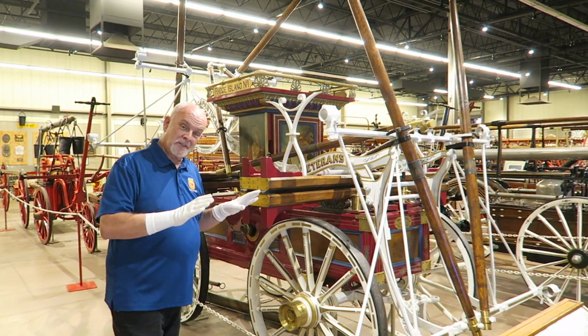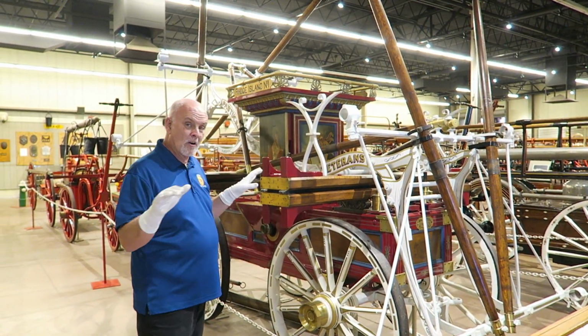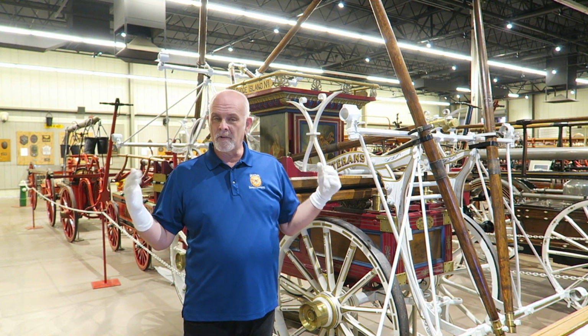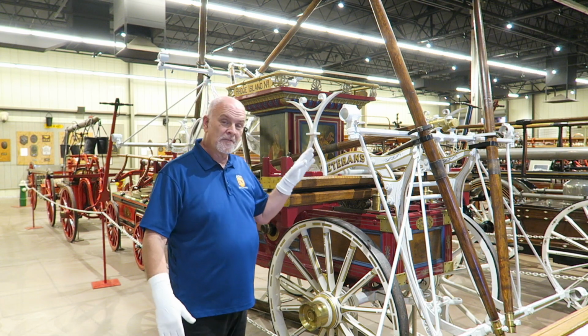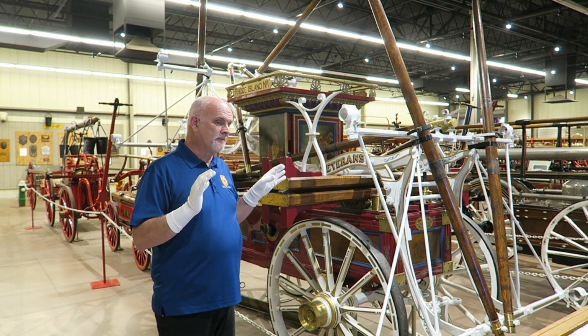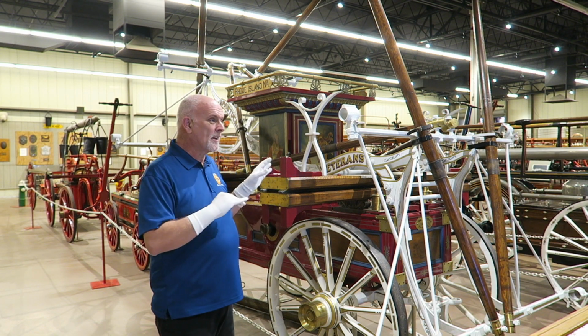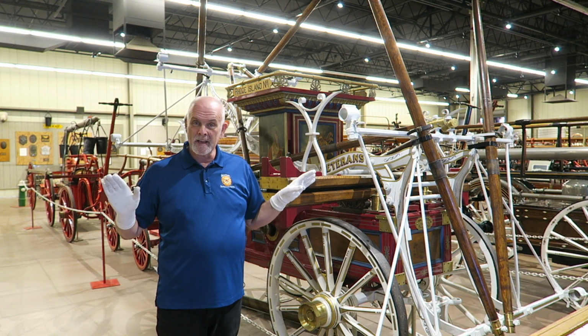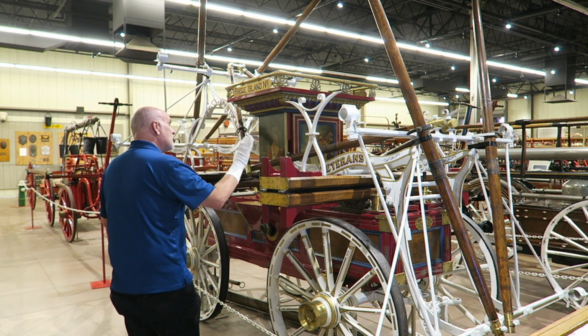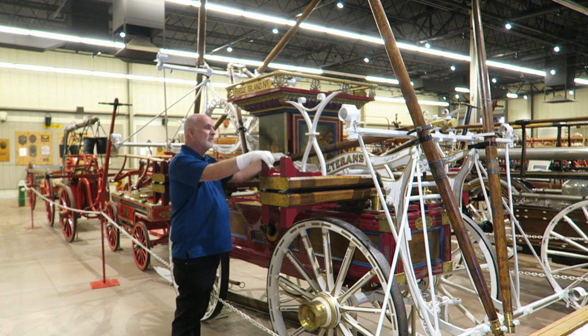And what I love about this thing, aside from the fact that it was a very powerful fire engine, is that it's also kind of a rolling work of art. It's very elegant, very beautiful, and you find that that's true of a lot of 19th century firefighters. They didn't just want to get to the fire, they wanted to look good getting there. And there's still a streak of that with firefighters to this day. But with this piece, they really kind of outdid themselves.